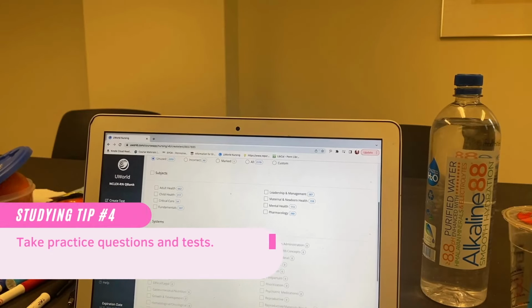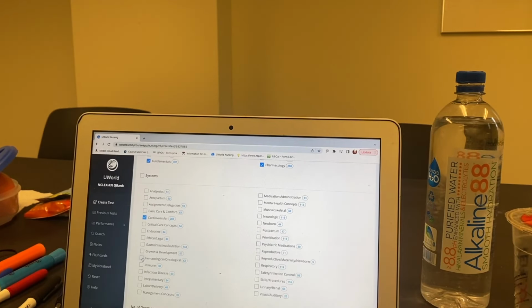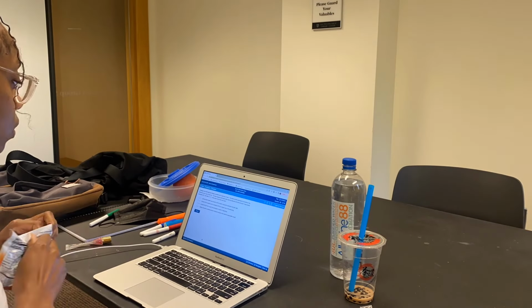So this is the home screen, and like I said, I'm going to select all subjects, but I'm going to focus mainly on what I learned today, which is cardiovascular, hematological and oncological, medication administration, and skills and procedures, because that possibly might put that in chest tube and safety and control. I'm going to do 10 questions to start, and I'm going to generate my test and focus on these subjects right now.